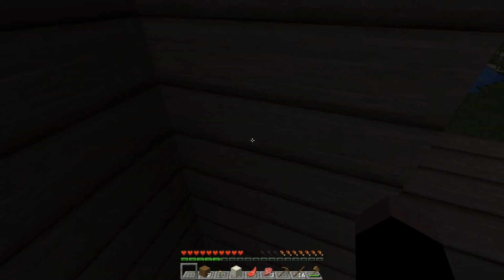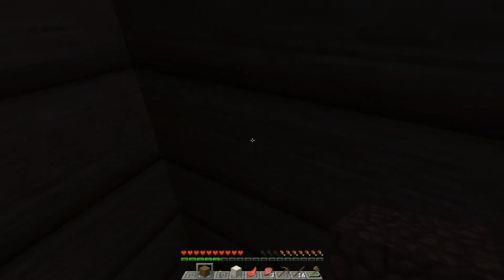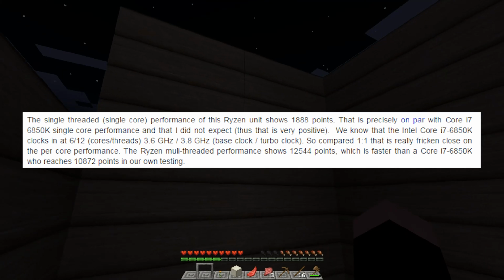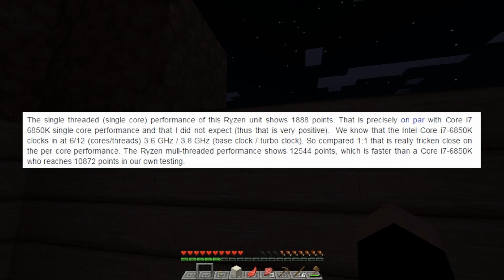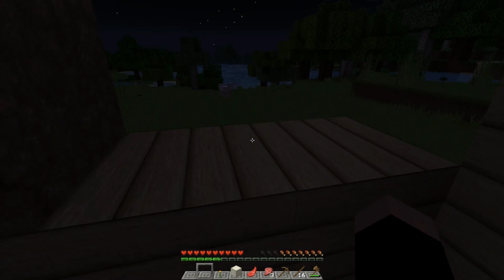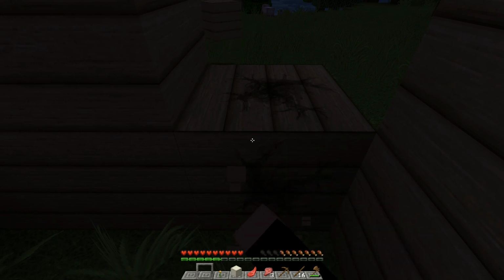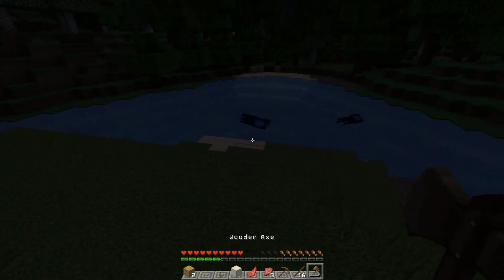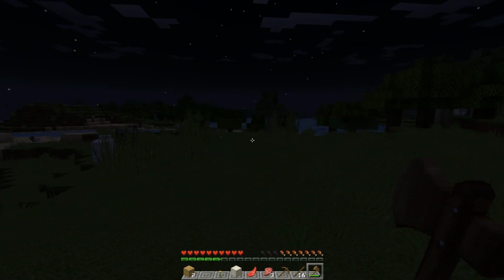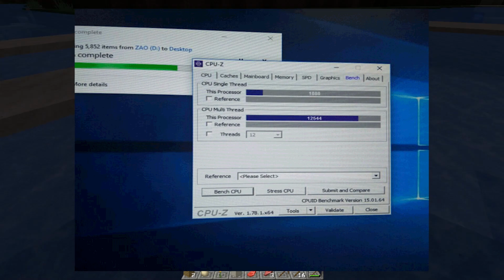Further benchmarks were done, and I'll be quicker on this one. The 6-core Ryzen 5 1600X benchmarks seem to be 50% faster than the i5 7600K on single thread, and I quote, the performance of the Ryzen unit shows 1888 points, which is on par with the i7 6850K. They didn't expect that to happen, but when they did the test, they found the single core test was very close to 1 to 1. However, when they ran the multi-threaded test against the i7 6850K, the Ryzen scored 12,544 points, which is faster than the Core i7 6850K, which reaches 10,872 points. So there are the images for you. Ryzen looks very good, honestly.